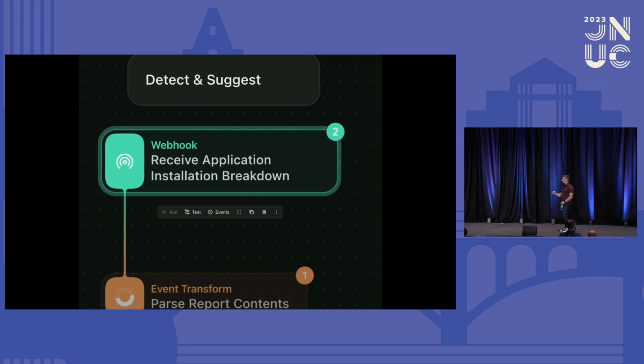So we're going to see if, hopefully, this plays. This is actually a detection and suggestion workflow. Basically, what we're going to do is receive that application breakdown via webhook. We're going to process that data, and you're going to see there's a bunch of event transforms in the intermediary. We're going to have a couple of triggers to check if it's going to be ignored or already deployed. We're going to have a trigger to check for installation prevalence. If it's over 25%, I believe, then we're going to go ahead and pass on to Slack and say, yeah, go ahead.